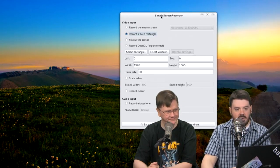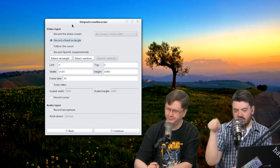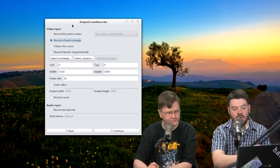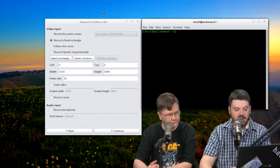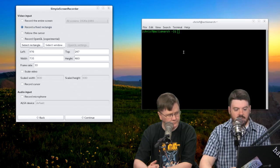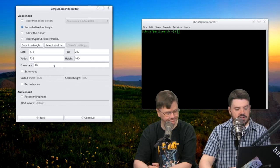You can also record a fixed rectangle. I found this useful when I just wanted to capture my terminal. What's cool about it is when you say record a fixed rectangle, you can just say select window. So if I have a terminal window open over here and I say select window, you don't have to trace the rectangle at that point. It gets it exactly. So let's say I wanted to do that.